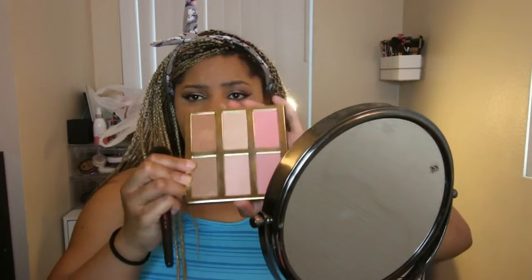And like I said, in the pan it looks like it has a sheen, but I don't know if that's necessarily translating on my cheeks. But I like it. So we're just gonna go in and use a little bit of this. Okay, yeah, this is kinda hard. This bronzer just to warm up the rest of my face.